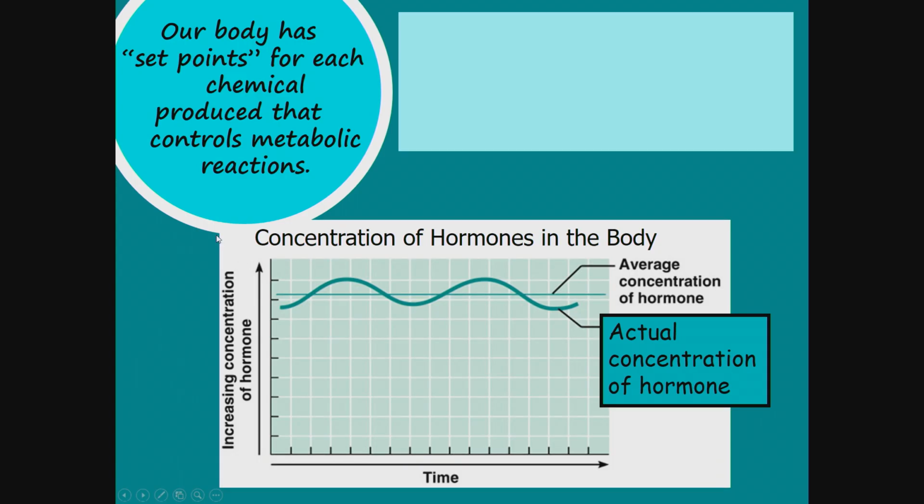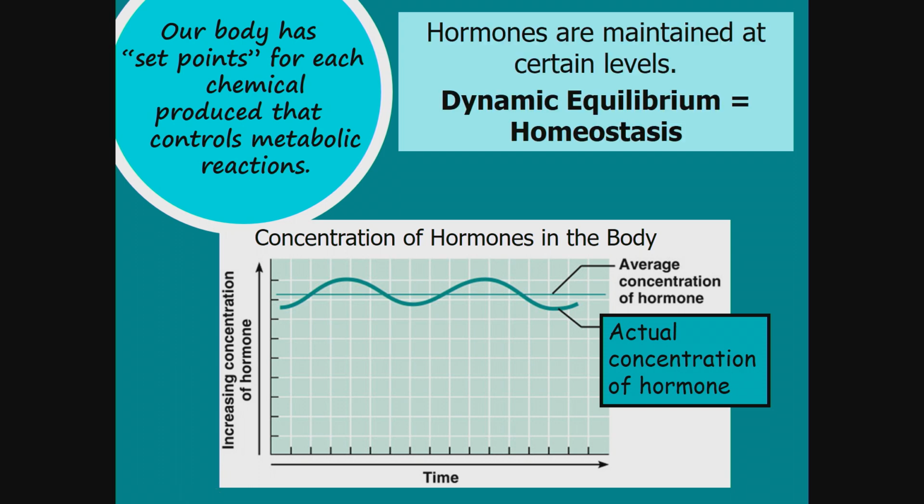Our body has set points for each chemical produced that controls metabolic reactions. Hormones are maintained at certain levels. They have a dynamic equilibrium which maintains homeostasis. So although they have an average concentration, over time they increase and decrease.